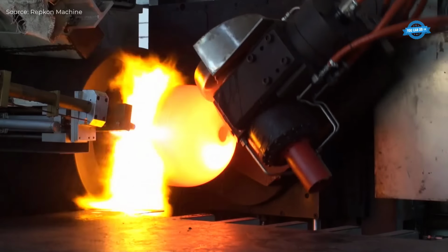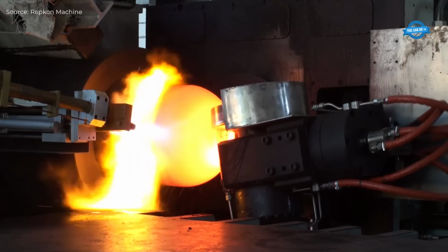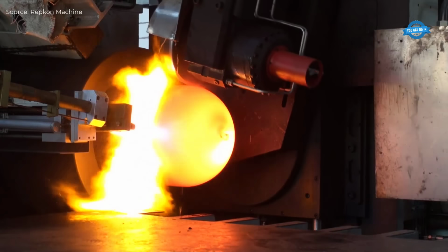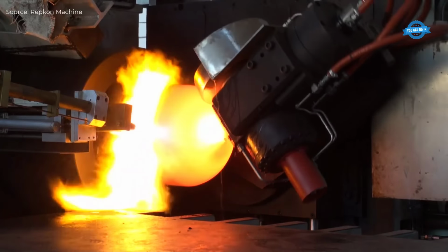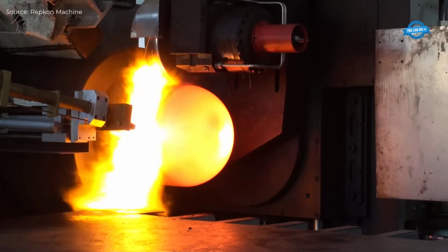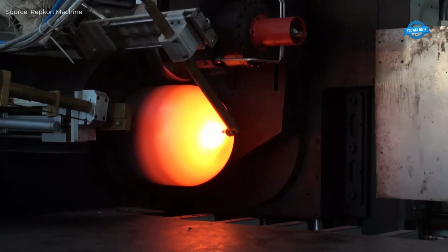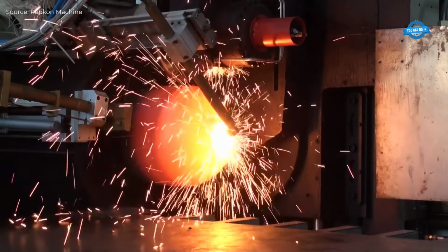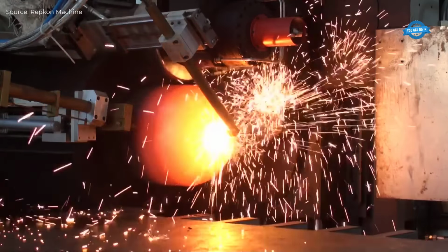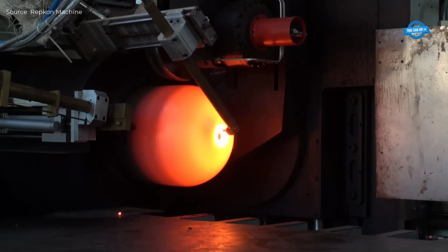Typically, hot spinning is performed on high-strength materials like titanium, stainless steel, aluminum, and nickel alloys. The process allows for a 50 to 90% reduction in wall thickness while maintaining the material's tensile strength and hardness. For example, a 100 mm thick aluminum tube could be reduced to a 10 mm wall thickness using hot spinning while retaining its mechanical properties.